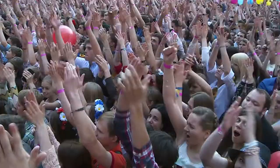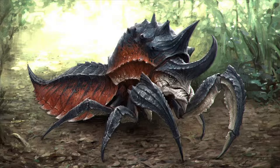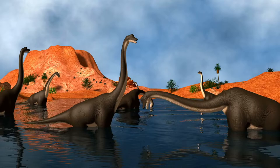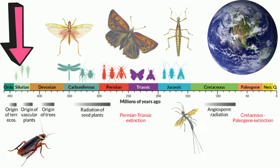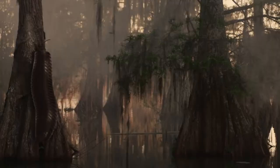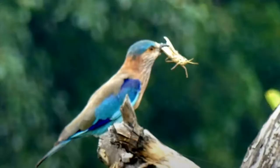What are the oldest insects? Insects were on Earth before dinosaurs. They evolved 480 million years ago. Dinosaurs weren't born until 252 million years ago. Insects during dinosaur time were gigantic. Then birds came along. Then insects got smaller and smaller.